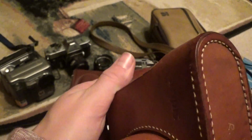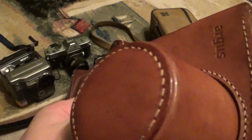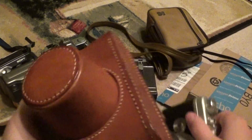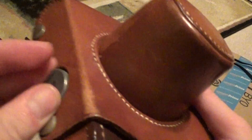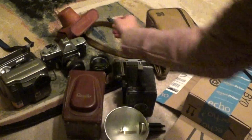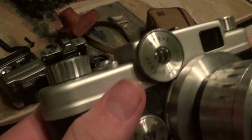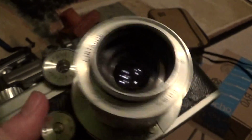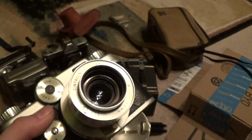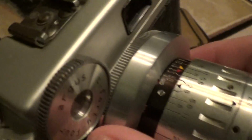Originally, the seller wanted $22, but this camera had been sitting in that same antique mall for more than a year. So I brought it up to the front desk, I talked with the manager, and asked, would you come down on this? Because it's been sitting in this antique shop for more than a year, nobody's bought it yet, and he said, I'm sure we'd do that. Take it for 10. So, it came with the 50mm Syntagon kit lens at f2.8.